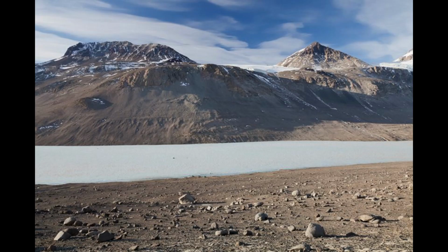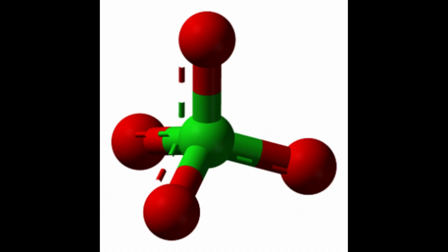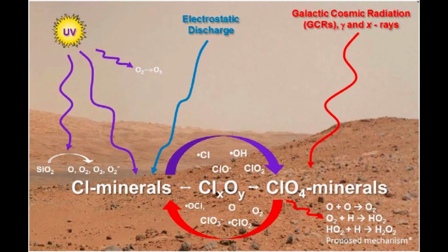Something resembling the converse of this may have been observed in the most desolate environments on Earth. In the McMurdo Dry Valleys, metagenomic analysis has indicated that there were no microorganisms in some of the soils. One explanation for this is the high concentrations of perchlorates. These are produced by photochemical reactions involving chloride salts and are highly reactive and thus toxic to life.